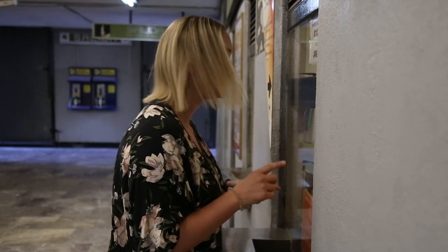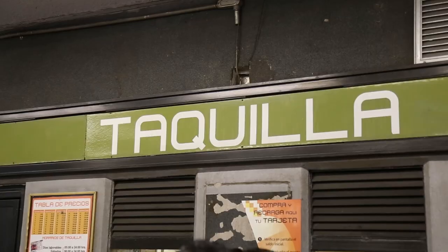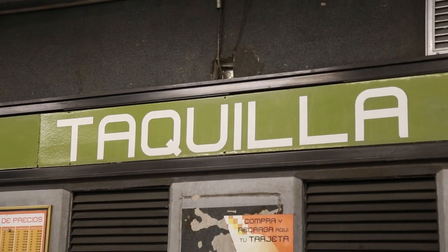If like me, however, you're planning to use it quite a bit, then I recommend getting a rechargeable card. For 10 pesos, you can get a card like this and then recharge it as many times as you want. You can do this at the taquilla, the ticket booth inside any subway station, or you can also do it by a machine at a metro bus stop.